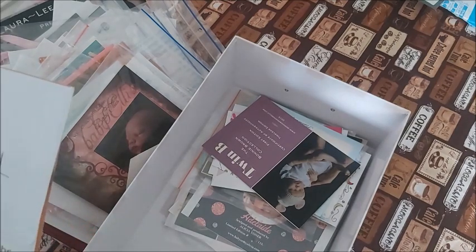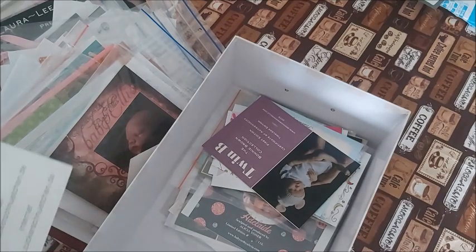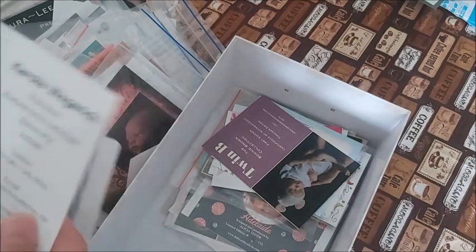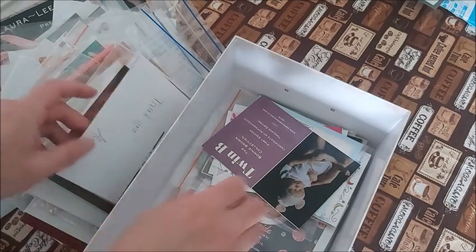I'll just edit this out. Try to put this back carefully. The back one's not fitting. Now that way it fits.